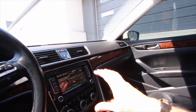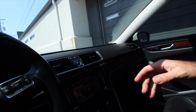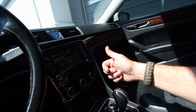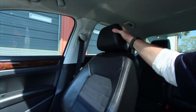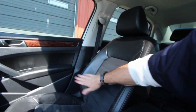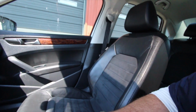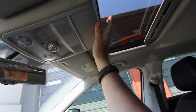You're getting a nice touchscreen display here, a beautiful clock, heated seats, the cold weather package. You're getting a start-stop engine button, wood trim, leather and suede seats. Man, suede, I mean, talk about an upgrade. I'm telling you, when's the last time you had a car with suede on the center? Sunroof up top, sunglass holders, very nice. Home link for garage door openers.